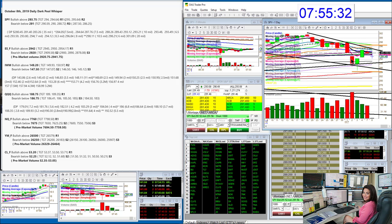So today we'll only be bullish above 293.75 and we'll be bearish below 291. We did come 4 cents shy of this gap fill trade that was in yesterday's whisper. We'll see if we fill that in, but watch that 291. We did the first test already at 7 a.m. So watch for the second test of that.